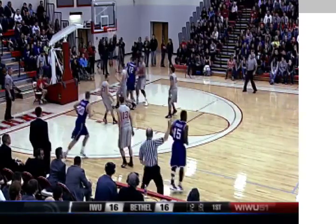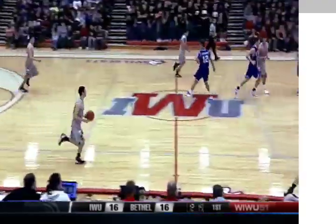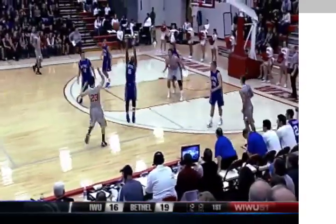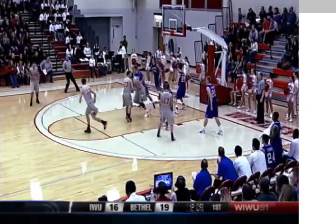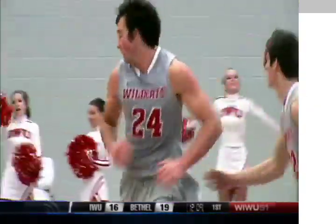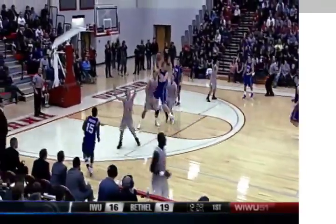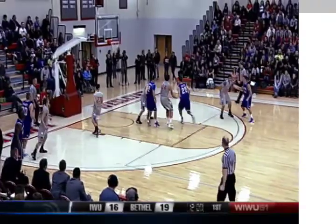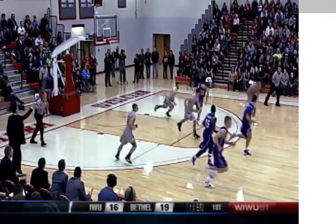Booker takes a long three, and it's good. Landon Booker, 3-point basket. Getting the ball into Stauffer. Nice basket. IWU gonna take advantage down underneath with Parker Stauffer. Pretty small lineup for the Pilots. Mislin taking a step, but not called for traveling.